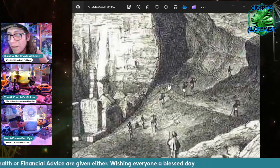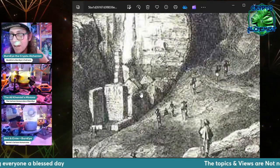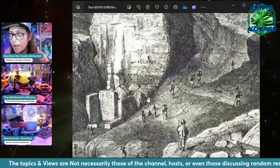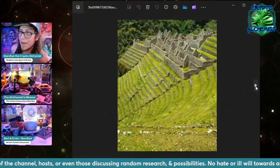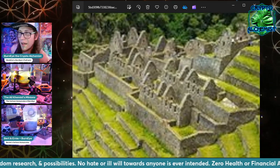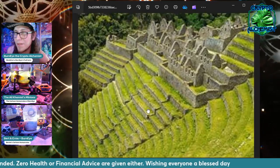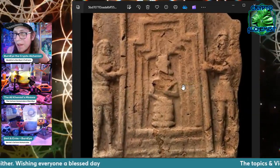Here we have a drawing depicting the original excavation of the Sphinx and showing these giant tablets that were carved in front of it and that supposedly lowered down behind into an entrance. What happened to them? And why did they cover it up? Here's some more of Machu Picchu and showing just this macro terraforming of terraces all over these mountains. Just wild. So extreme.